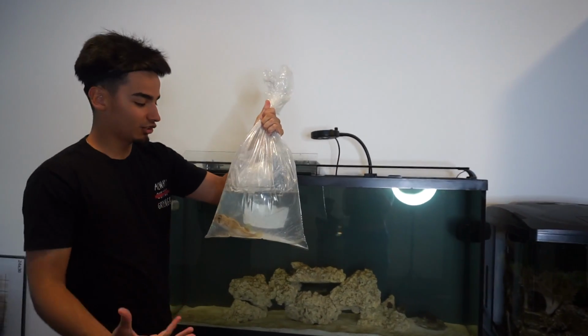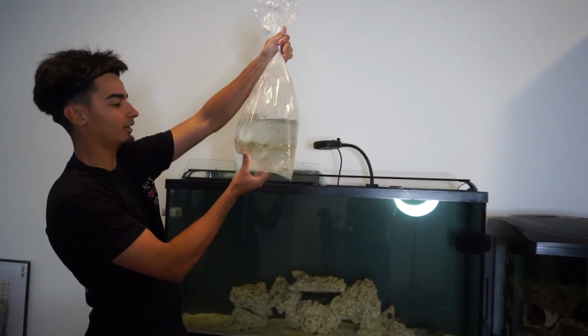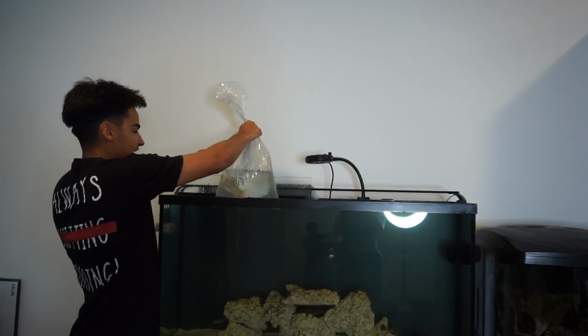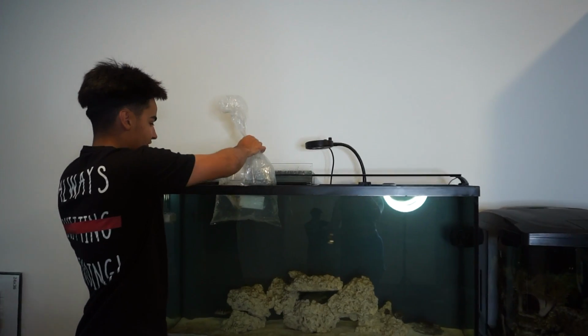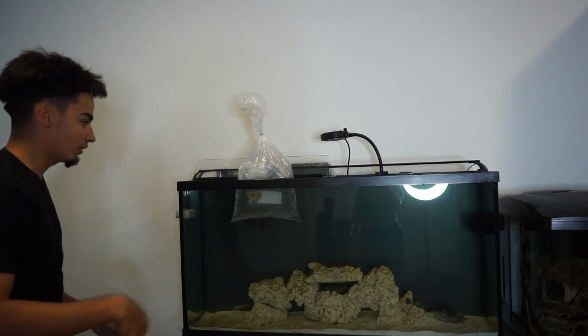So I'm not in a rush to put him in the tank, but I am in a rush to get him out of here because it is leaking. So we're just gonna put him right here at the top of the tank. We're gonna let him stay here for about, I don't know, 45 minutes. We'll add some water in between.